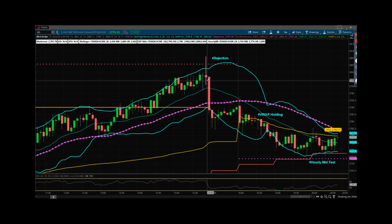So rejected here, back in, does not hold 2,800 on the way back down. It's a really nasty candle on the way back. That stopped us out from the long. So as we got into Globex, we got to be patient.